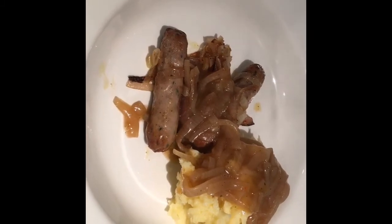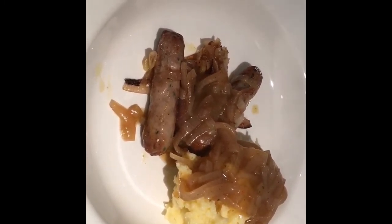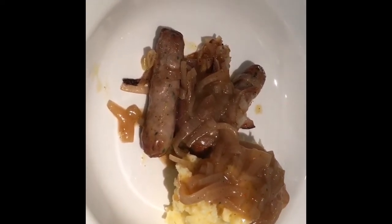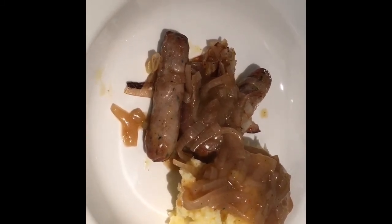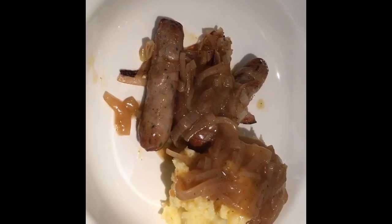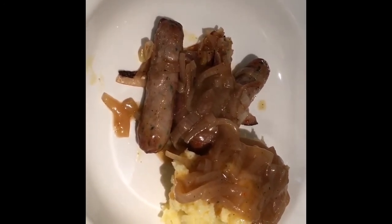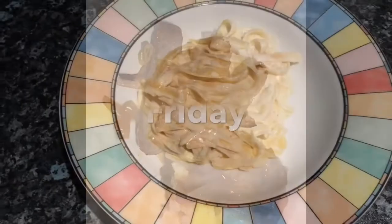So these are the sausages that I cooked up. They're lamb and rosemary, which I've never had before. And then I did a caramelised onion gravy. So these are baby shallots that I browned in some oil, and then I put some sweet balsamic vinegar in it, and it kind of caramelised. And then added some gravy stock and just kind of thickened it up, really. And then just some plain mashed potato with some salt and pepper. So good old traditional food it is tonight.